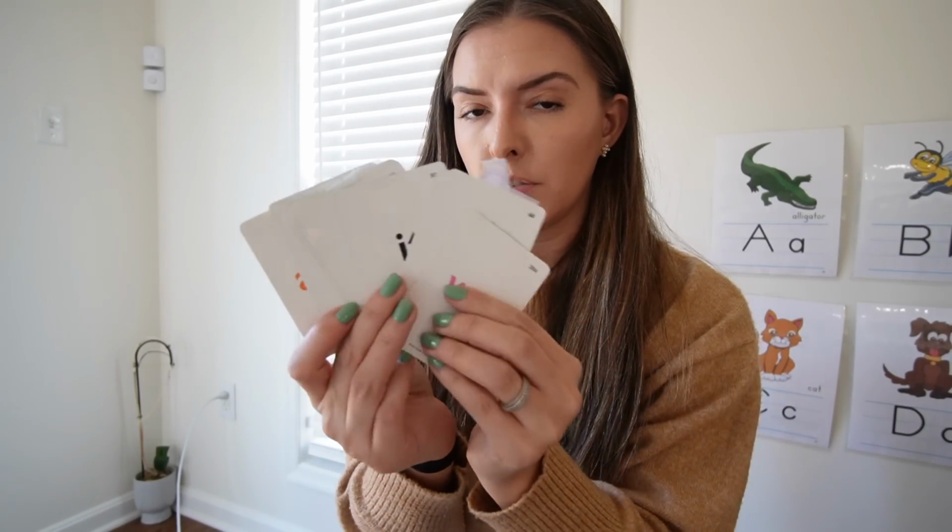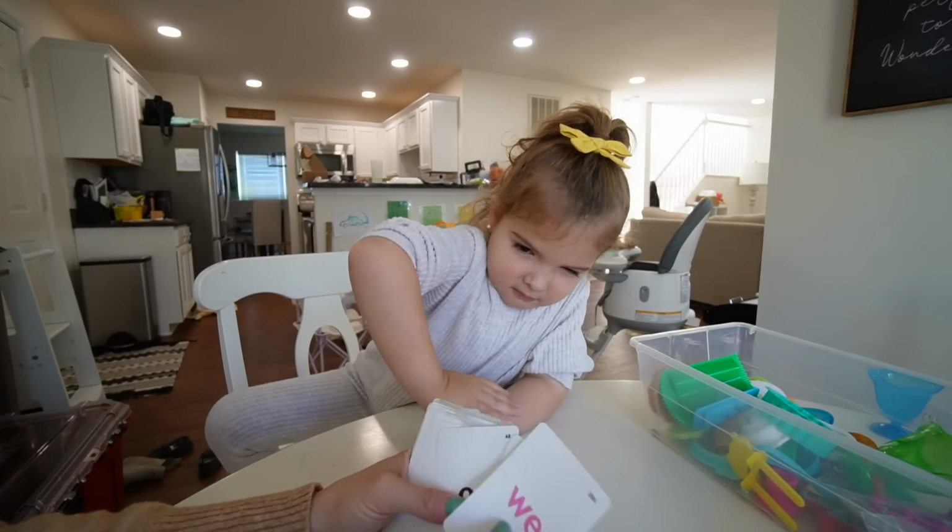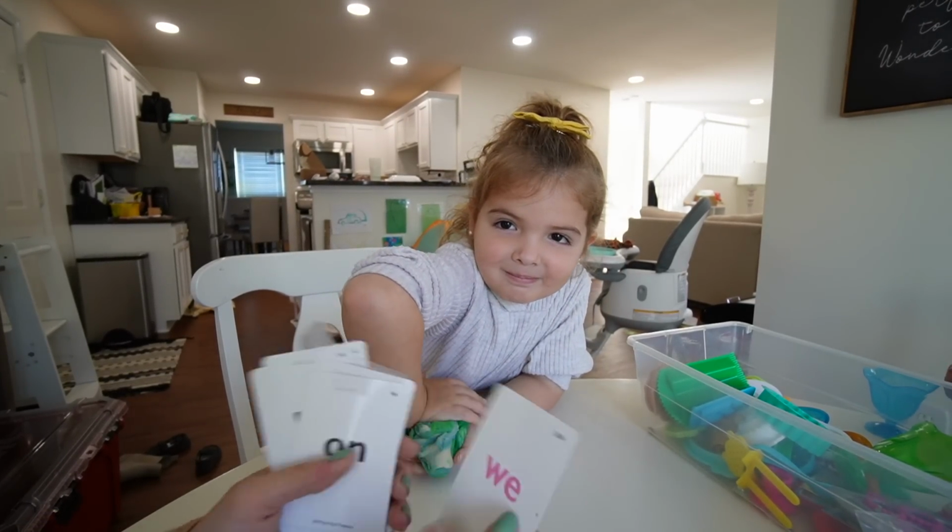So I'll use that workbook. I also have the flashcards, which I hang up on the fridge. I incorporate them into anywhere where we can review them, especially when we first started with them. We try to review them a couple times a day. So we're just gonna review them and see how she's doing with these and see which ones we need to work on. So let's take a look.